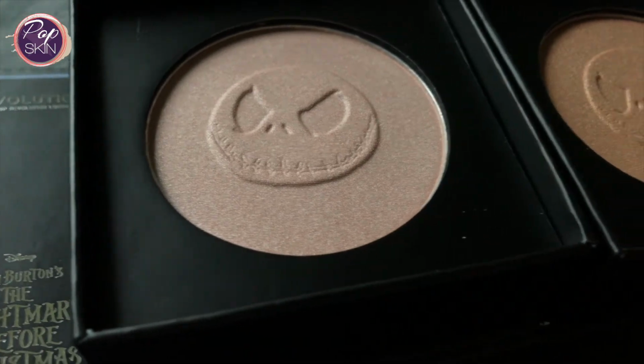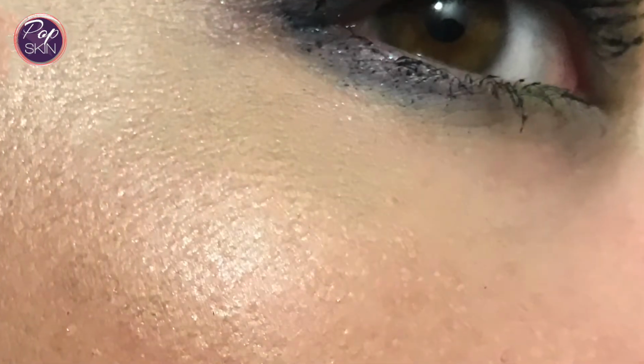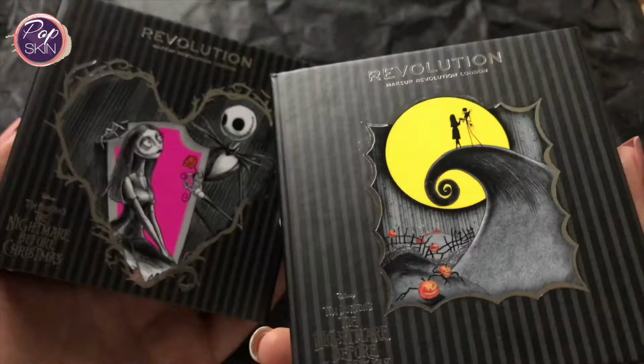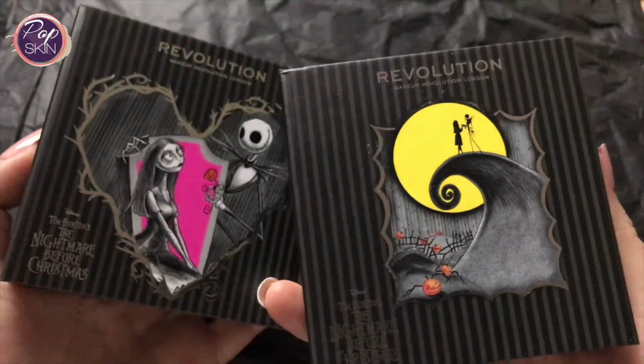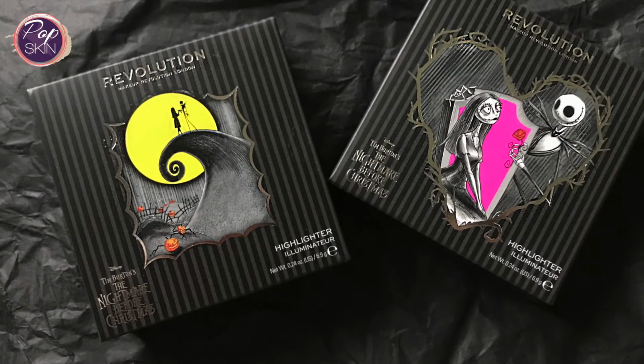In terms of wear, I was pretty impressed. Lasted and wore well for most of the day, and with primer and setting spray, they wore really well into the evening and approaching night. I think the overall packaging and design for this collaboration has been really well done and really does pay tribute to the film. So I'd even recommend this to fans and makeup lovers for a collection.